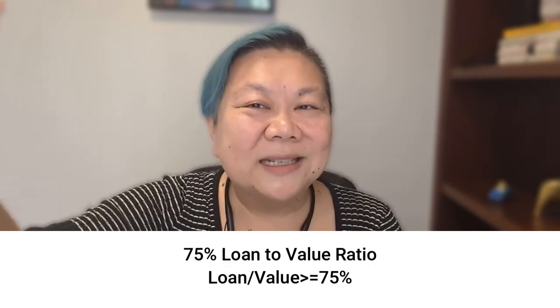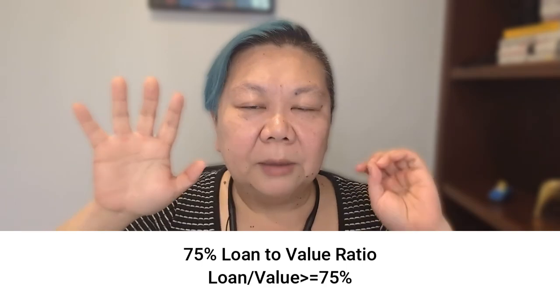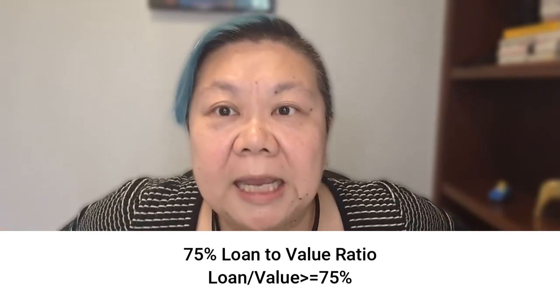And according to Chase, they want you to prove a 75% loan to value ratio. Okay, now what does that mean? I'm going to try to explain this, and hopefully I do a good job. It basically means that you need to be able to prove to your mortgage company, in this case Chase. Don't forget, every mortgage company probably has their own metrics for how they do this, but this was for Chase, and Chase is a pretty good standard across the board for how banks behave.